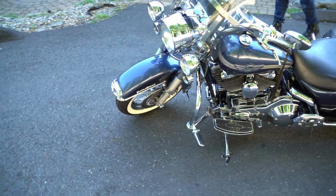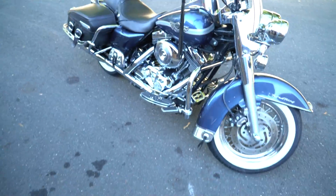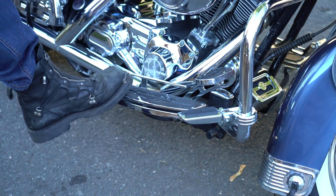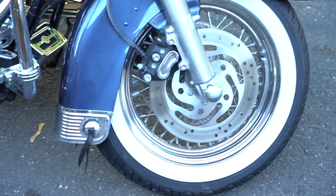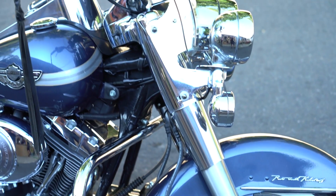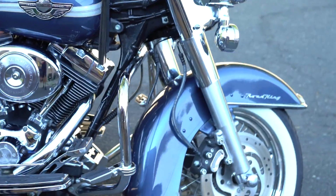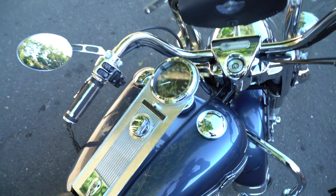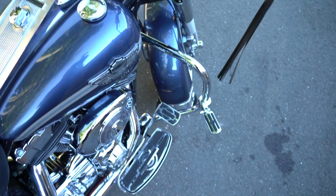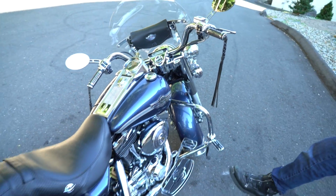Chrome head bolt covers, chrome engine top cover, chrome primary cover, chrome extended brake girder, custom heel guard, which I really like. See this heel guard right here? This keeps your boots off the pipe, folks. That's really nice, and it's a Harley Davidson item. No Korean, Japanese or Chinese chrome on this bike. Chrome voltage regulator cover, speedometer trim ring up at the speedometer, giving it a nice vintage look. Axle chrome nut covers, has custom highway pegs. Another one of the features that makes this bike super comfortable, the big wide Beach Boy bars with the Harley Davidson highway pegs.